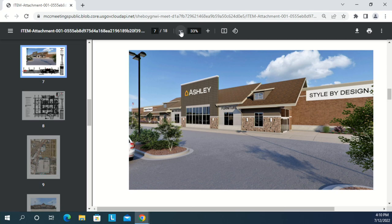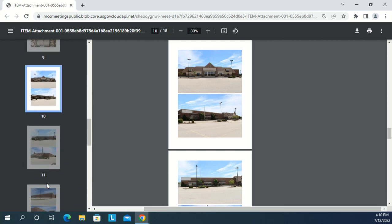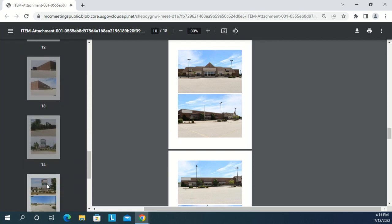You can also see to the right of the main entrance, there's some signage that says mattress and furniture, and there's just a little bit of gray EIFS work that's planned to be done in those areas. So really not much done other than getting this more to an appearance more in keeping with Ashley Furniture. Hours of operation would be Monday through Friday, 10 a.m. to 8 p.m., Saturday, 10 a.m. to 7 p.m., and Sunday, 11 a.m. to 6 p.m. The location would have approximately 16 to 20 employees.